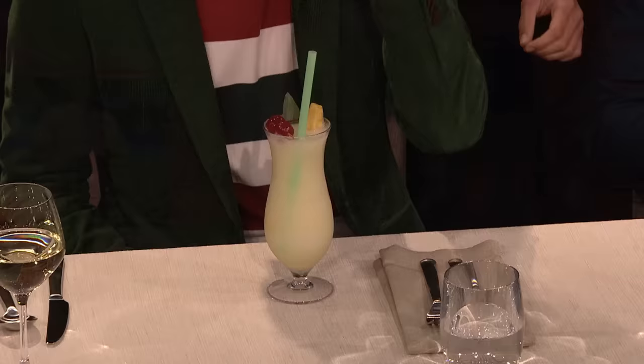To start, we have a refreshing pina colada with blended organic coconut cream, fresh pineapple, and a splash of lime juice, garnished with a maraschino cherry. But can you guess the secret ingredient? Bon appetit. This is beautiful. All right. Cheers.